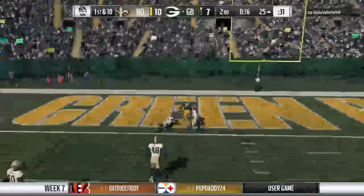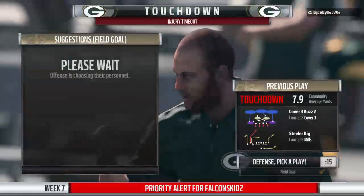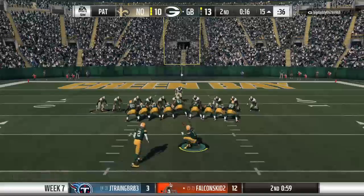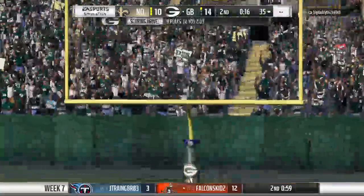To throw is Rodgers. That is caught by Cobb. And it's a Packer touchdown. Randall Cobb, as the first half is winding down. And the Packers are able to cash in for 6.